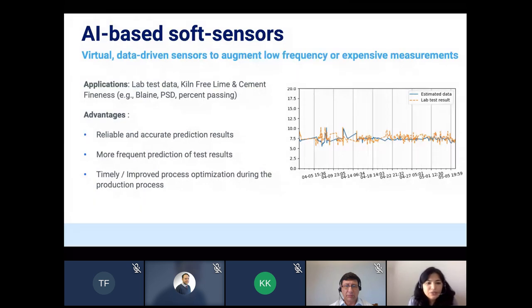Now, what are the advantages, right, of AI-based soft sensors? First thing is, as I said, we are able to bring many different data sources together.